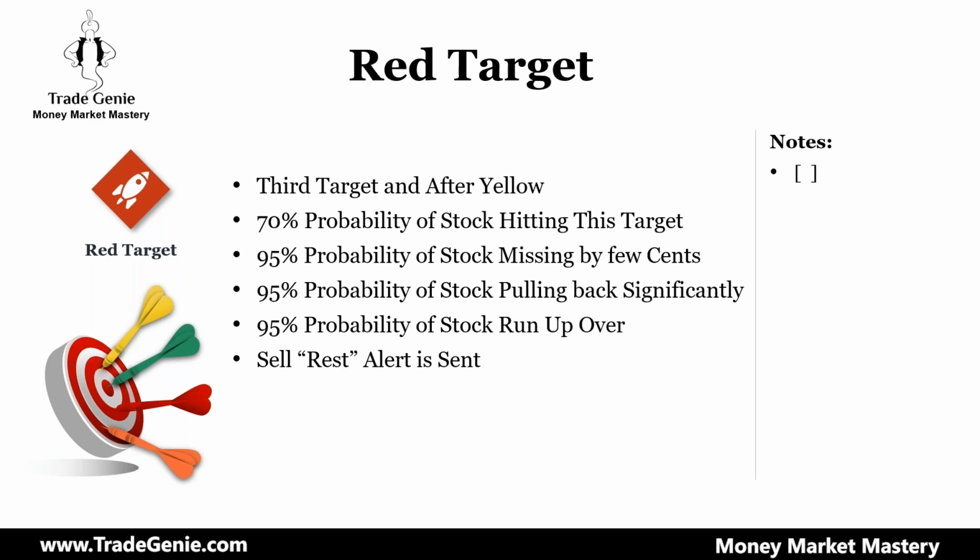Before the red target even hits, my system alerts me that the red target is approaching. So you should also set the alert before the red target is hit. If 112 is given, then maybe you set the alert for 111. When you receive the alert for 111 popping up on your screen, you expect that we will also send you some kind of update, to sell all or sell rest. The thing is, the further the target is from the stock entry price, the less the probability of hitting it.